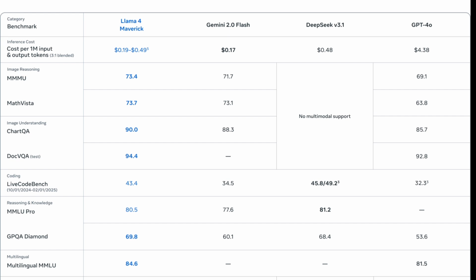They say that Llama 4 Maverick, which is their mid-sized competitor, when you look across the cost input, seems to range from 19 cents to 49 cents. But you see Gemini 2.0 Flash is 17 cents, so that's a little bit cheaper than Llama 4 Maverick. And DeepSeek V3.1 is 48 cents, so that's a little bit on the higher end, even on the Llama scale. And then with GPT-4o, it's $4.38. That thing is absurdly expensive. But it was Ghibli style images, so kind of happy with that. Imagine $4 per image fetch.